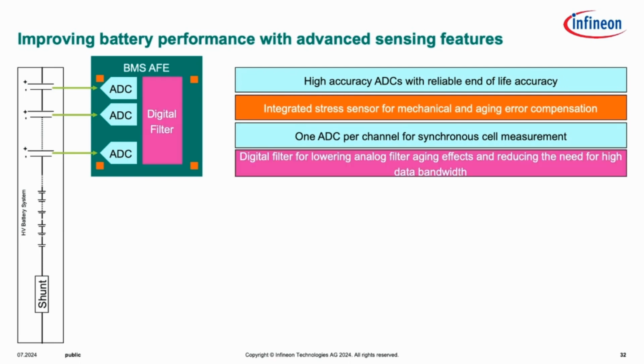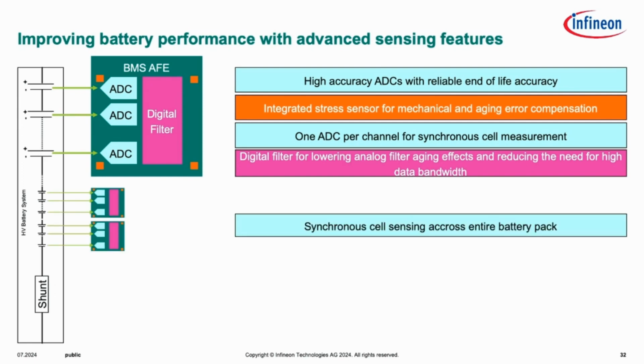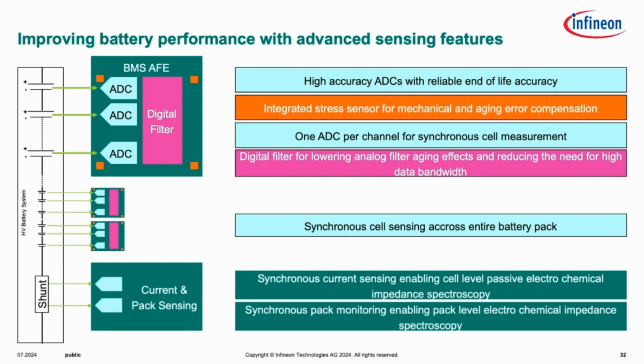We also introduce, for example, digital filters, which make you independent of external filters, which actually age even faster than your silicon electronics and can also participate in lowering the accuracy of your total ADC measurement. We also have introduced a one ADC architecture, which means that we are able to measure all cells at the same time, which is particularly important if you want to do something like electroimpedance spectroscopy. And here we also have advanced pack sensing solutions that allow you to do advanced types of measurements, like, for example, electroimpedance spectroscopy.